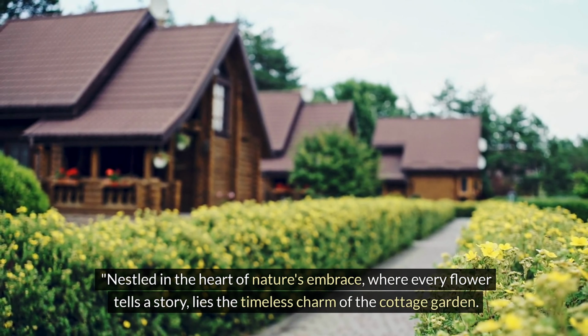1. Variety and density. Cottage gardens are known for their dense plantings where flowers, herbs, and vegetables coexist closely. This mix not only optimizes space but also helps to create a bustling ecosystem that supports beneficial insects and wildlife.